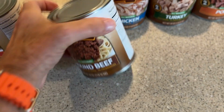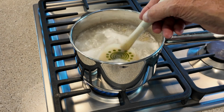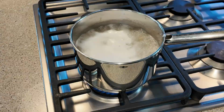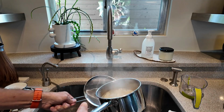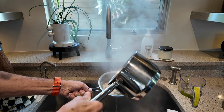Today, I'm going to whip up some macaroni and cheese with ground beef. And the recipe calls for a pound of beef. So let's get started. So here I'm boiling the macaroni. And that's going to take about 9 minutes, 8 to 10 minutes, they say. All right. Time to drain the noodles.